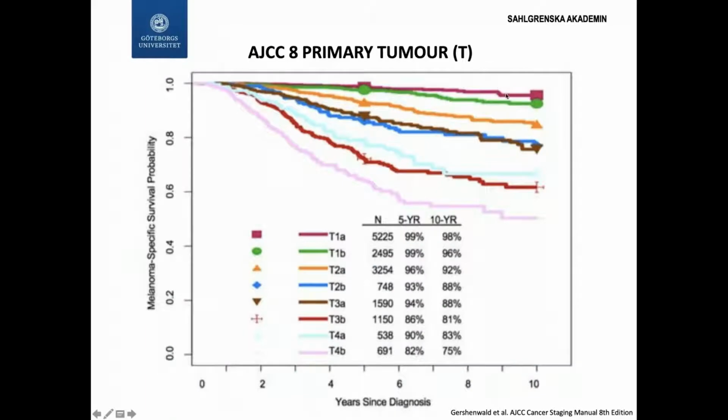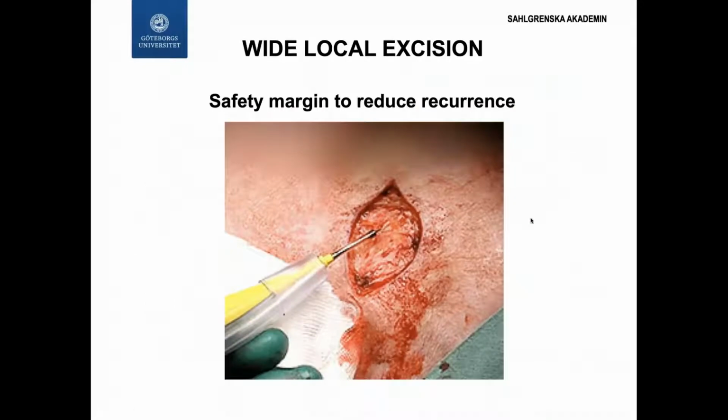And just this information will give you very good prognostic information. If you have a T1A, which is a thin melanoma without ulceration, you can see you have a 10-year survival of 98%. This is melanoma-specific survival. So extremely good. Whereas if you have a T4B, which is a thick melanoma, more than 4 millimeters with an ulceration, you have a survival of like 50%. So you cut that out, you get your diagnosis, and you know your T stage.